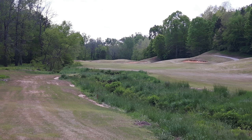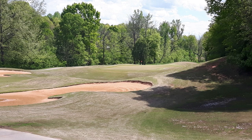And if you do that, it's a decent course with some holes where, like, the first hole has a rise in front of the green so that you have to pass it. You can't just bounce a ball up onto the green. It's an elevated green.